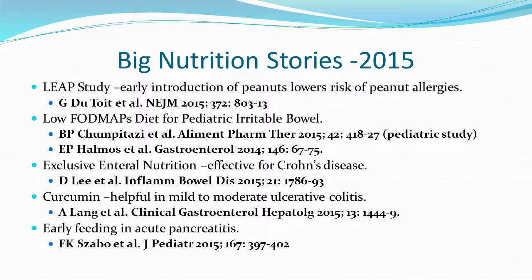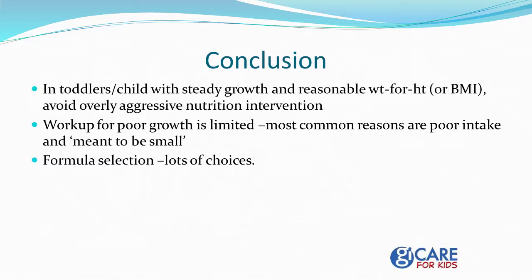So those were the studies, and for reference, we include them in this talk as well. In conclusion, in this talk I tried to show that if you have a child that's growing steadily but small, avoiding overly aggressive nutrition intervention is probably appropriate. If the child has poor growth, the workup is actually fairly limited. The most common reasons are still not eating enough, or occasionally that the child's just meant to be small. And as Kylia pointed out, there are a lot of different formulas available, and understanding what's available and when to use it is certainly a good idea.